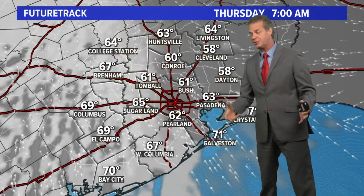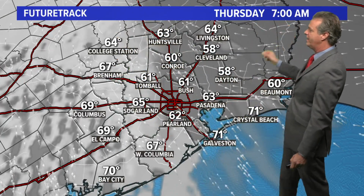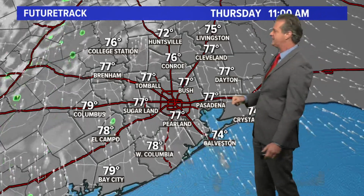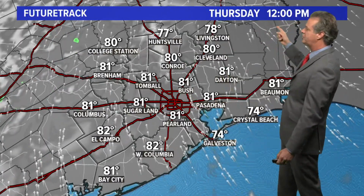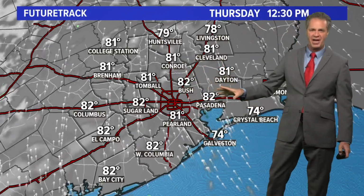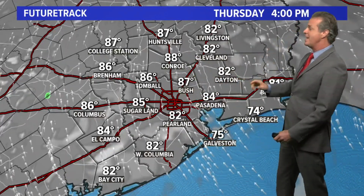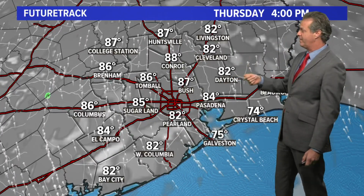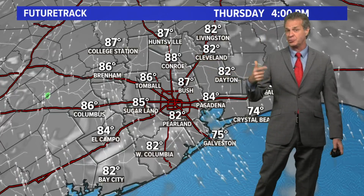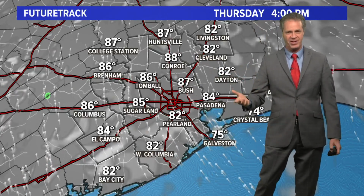As far as temperatures go, this is 7 a.m. tomorrow morning, and we wake up in the low 60s across the board. And then we'll see temperatures rise pretty quickly. By lunchtime, noon, 81 Bush, Pearland 81, Conroe 80. Have lunch outside, but by the afternoon, you may need to turn the AC on a little more than we have recently, because we'll be in the mid to upper 80s, and the humidity is really going to be getting to a level where you can feel it. It'll really get thick going into Friday and the weekend.